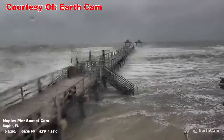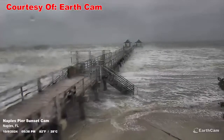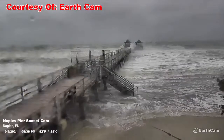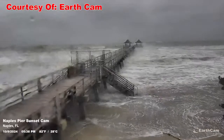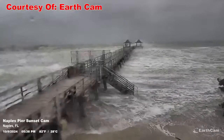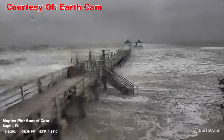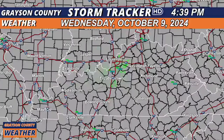Here is a live look at Naples, Florida, courtesy of EarthCam. Look at the storm surge that is coming on from Hurricane Milton, which is a Category 3 hurricane right now. But let's first take a look at what's happening in our area right now.